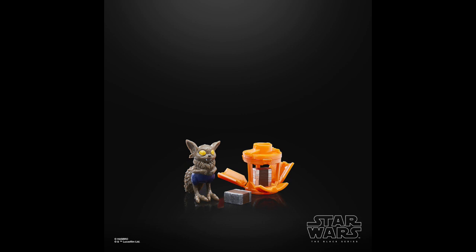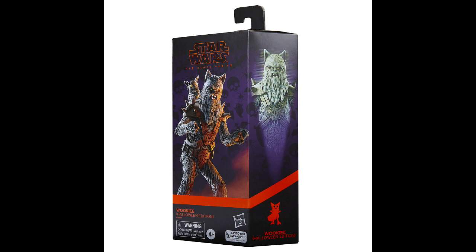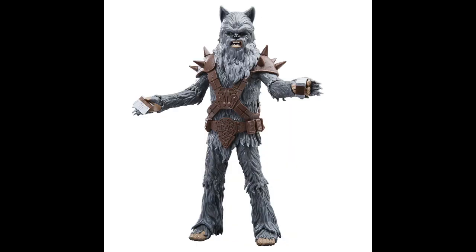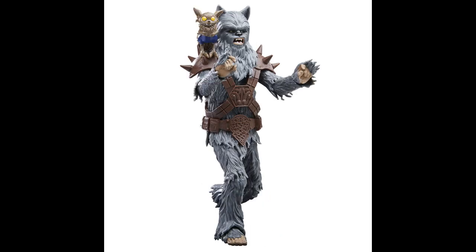Star Wars The Black Series Halloween figure comes with a boggling toy with werewolf-inspired deco, as well as one Halloween-inspired accessory, a candy bucket filled with Beskar wrapped up to look like chocolate bars. This will be available in the fall exclusively at Walmart. Walmart exclusive, everyone. Walmart, Walmart, Walmart.